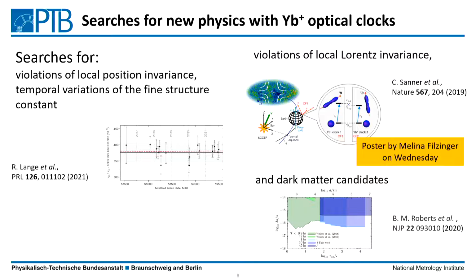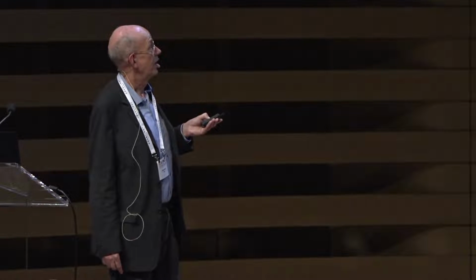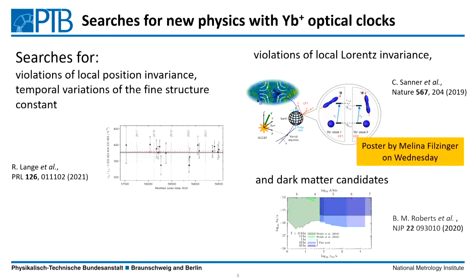We are using the clock and the combination of the clocks for searches of new physics, and I will mainly speak about three different searches that we have performed. There are searches for violations of local position invariance. That is the question whether the clock comparison will depend possibly on time or space when it is performed. Specifically, we have been looking at temporal variations of the fine structure constant. We also looked already a few years ago at violations of local Lorentz invariance by making use of the strongly inhomogeneous momentum distribution in the F state. And we also looked at coupling to dark matter, to ultra low mass scalar boson dark matter fields. I will briefly cover this today, and otherwise I also recommend, for more details on these topics, a poster presented by Melina Filzinger on Wednesday.